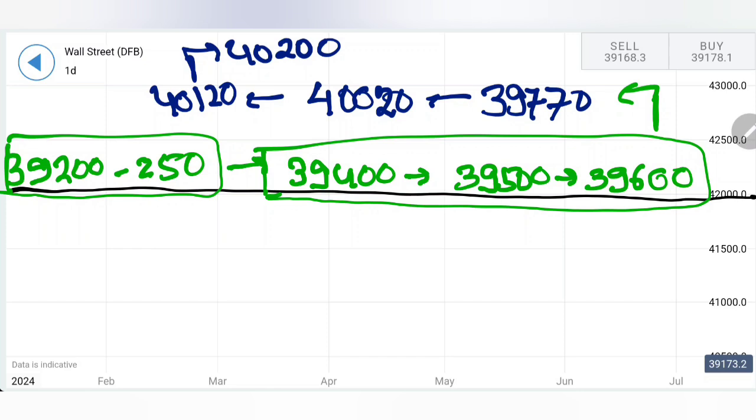It can rise for a while, it can try to form a triple top, but then that could be the ideal level for it to reverse again. We have to be careful. These are markets beyond 40,200. Just stay bullish for 40,500 and plus levels.